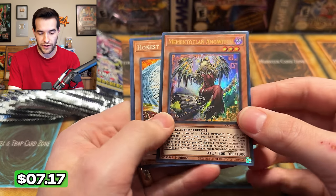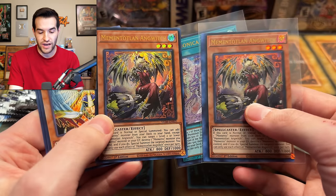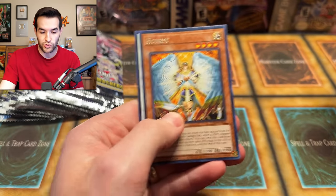Okay, so we have a normal one there, not an error, also an anguish. So very weird. We got a miscut and then a regular, so a repeat ultra. Very interesting. This is a weird start. Very weird start to our opening, guys.